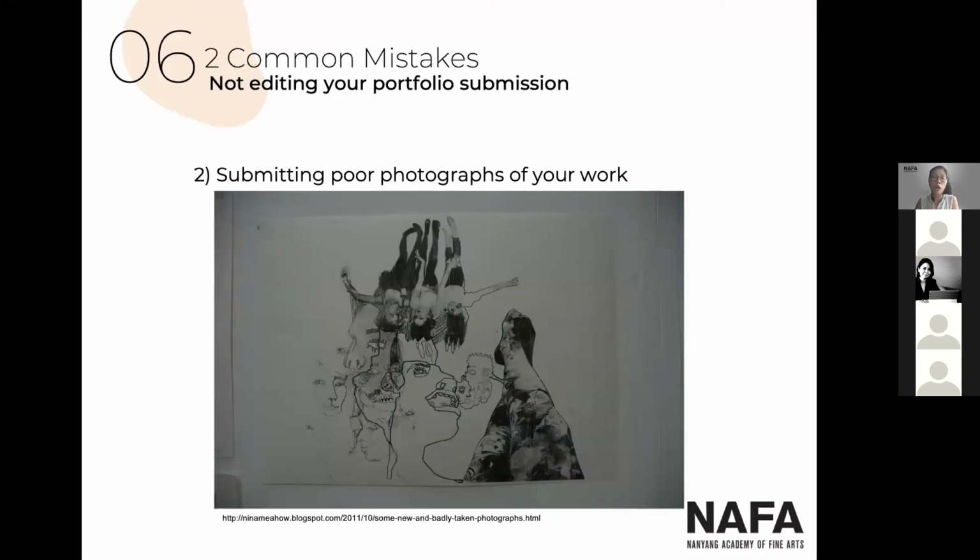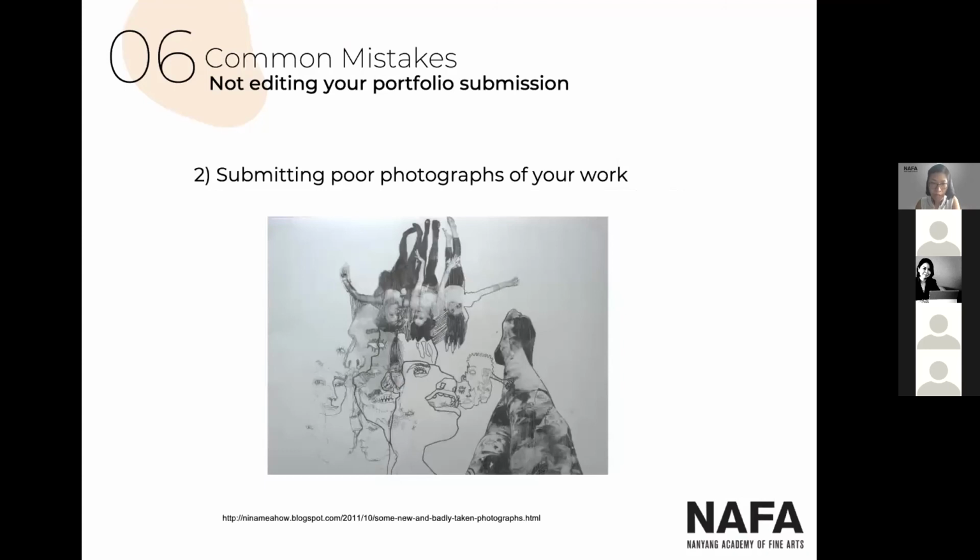For example, for these two images, I did a super quick, only 5-second edit. Number one, crop off the corners. Number two, the photograph wasn't taken the best to begin with, but I adjusted the image a little bit so that I can see the contrast a bit better.